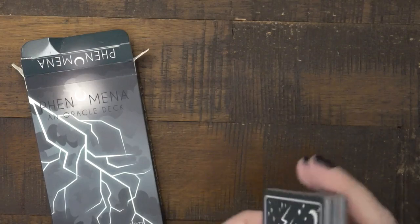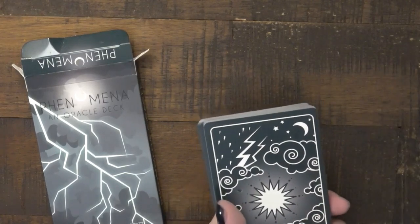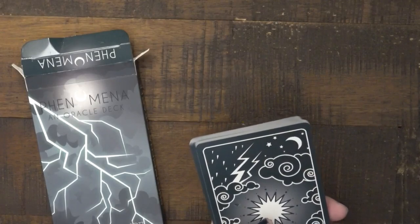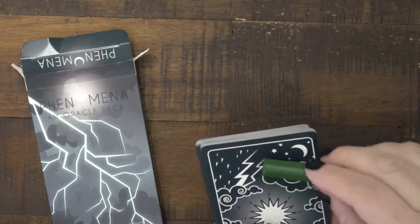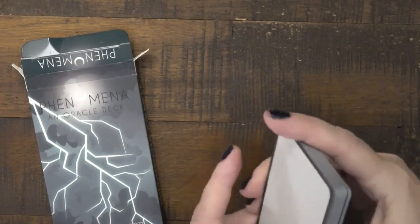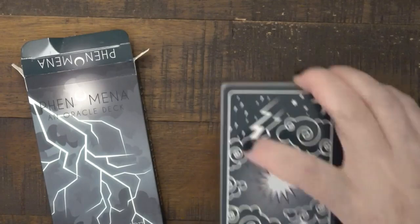I almost thought maybe it was more like a very dark tealy blue, but that seems to be pretty green. It's darker than this. It definitely isn't a teal though. It's much more of a really dark forest green. And that's got a thin border around it, and then it has that on the back of it as well.